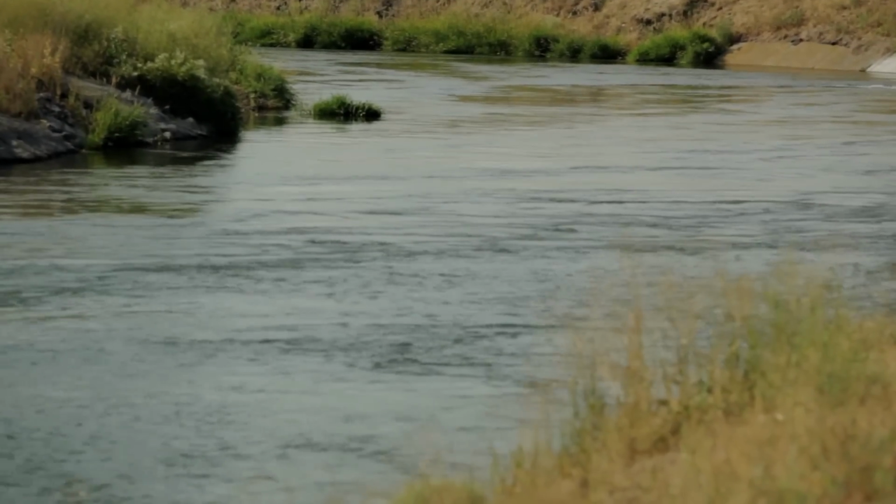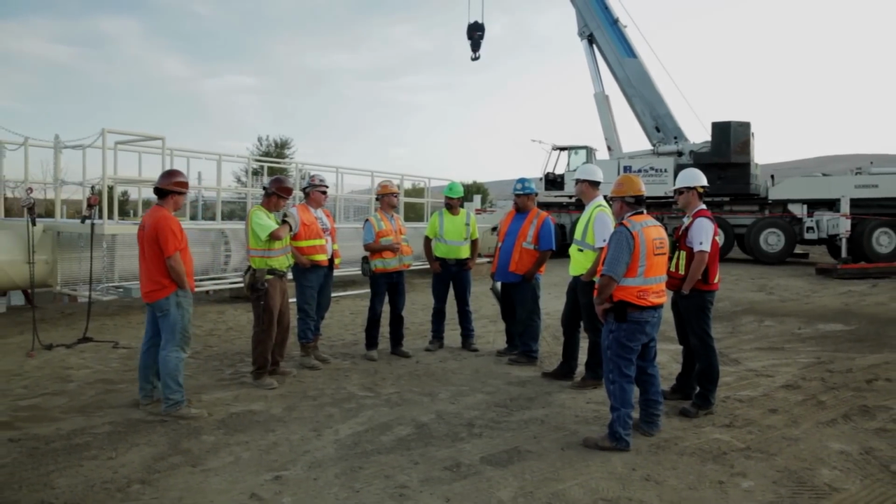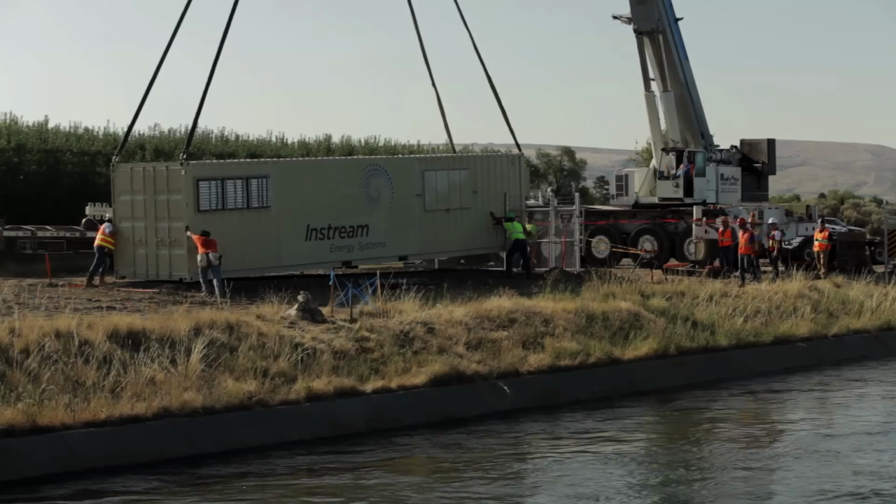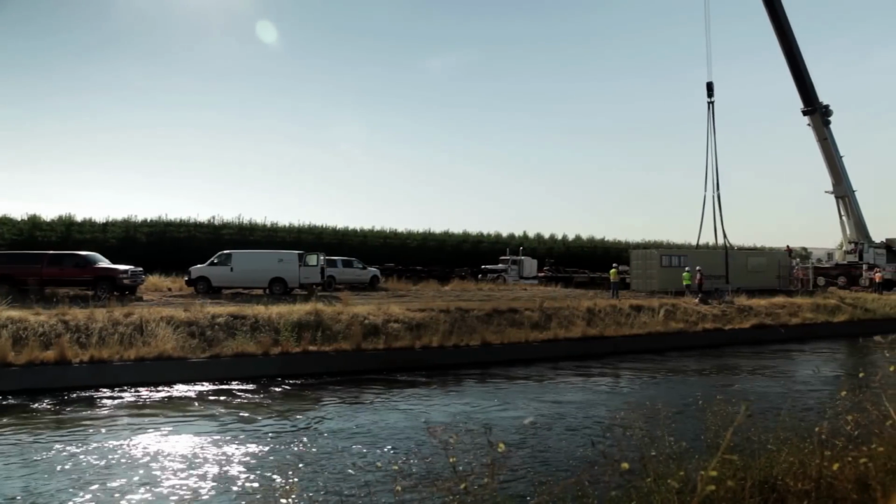The U.S. Bureau of Reclamation has granted us access to this site for a 3-year period to do an extensive study on the effects of hydrokinetics in a waterway. What's beneficial for this type of arrangement is that it's predictable. There's a tap turned on, at the same time the tap comes on, the power starts.